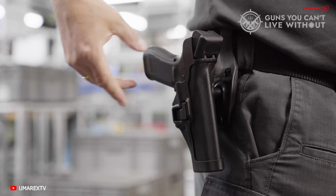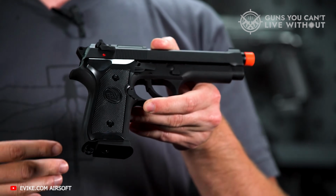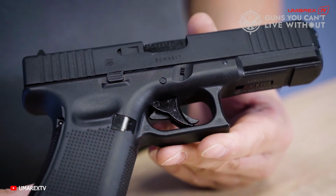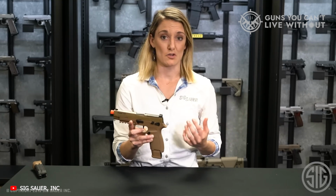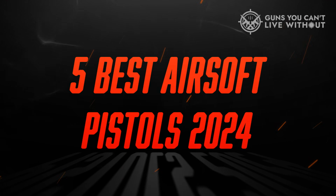But there exists a huge disparity in the quality and workmanship of various airsoft pistols from different manufacturers. Some are amazingly accurate and durable BB slinging recreations of the real thing, while others are just downright cheap toys. A high-quality airsoft gun will make your time on the range, field, or shoot house enjoyable, while a bad one will make it a total slog. To help you pick out an airsoft pistol that will treat you right no matter what your plans are, I'm bringing you a list of the 5 best available.